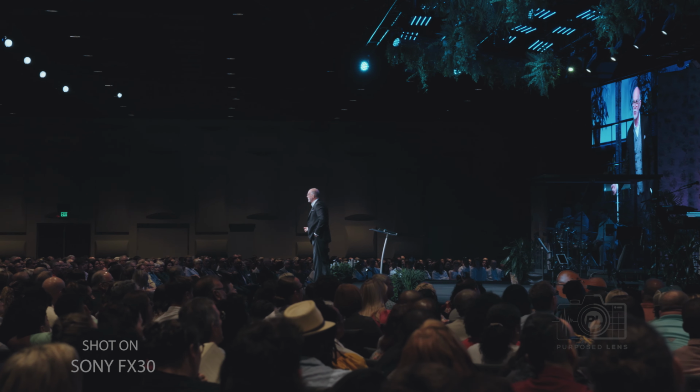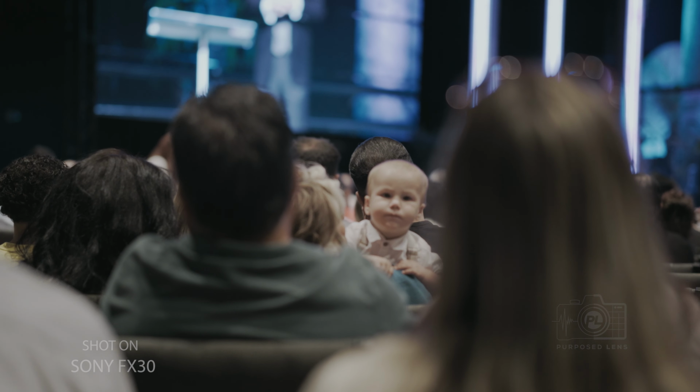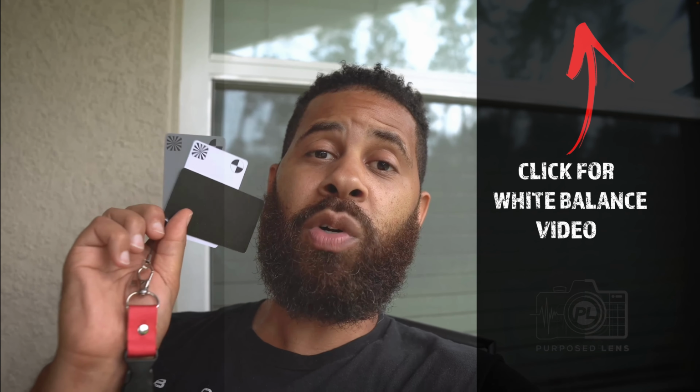So we'll be shooting in S-Log3 because capturing as much detail as possible is the goal with this camera. And attention to details is going to set this camera apart from the Sony ZV-E10 when it comes to workflow. Now, white balance is set manually using a gray card or white balance card. Now, this can be done on the ZV-E10 as well, but this is standard procedure when using the Sony FX30.